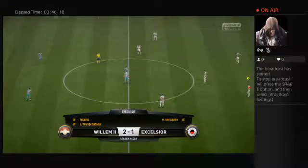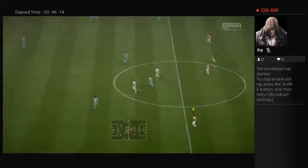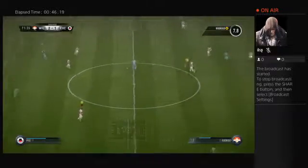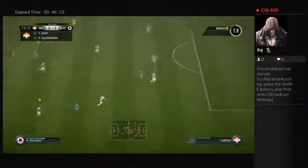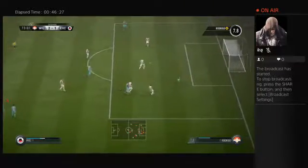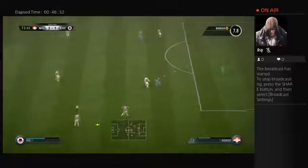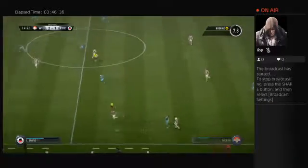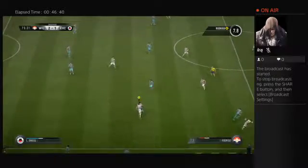This is a key moment for the manager. He knows he's got the lead, and he's now going to do his best to try and retain that. And we restart the game 2-1. Into the attacking third. And he's got the ball away from him with the tackle. So we're coming down now towards the last 15 minutes.